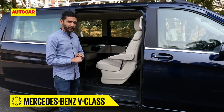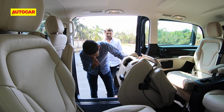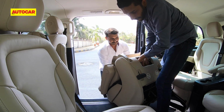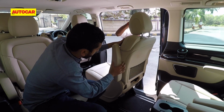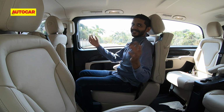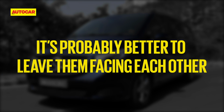However, that's not quite as easy as it sounds. You have to detach the seat from the rails, lift it out and turn it around, and though you could do it yourself, it might make sense to have a helping hand. After all that work though, we put the seat back the way it was because it's probably better to leave them facing each other.